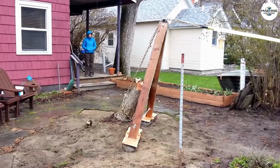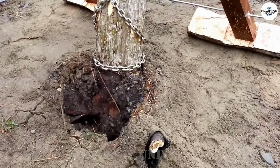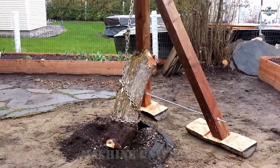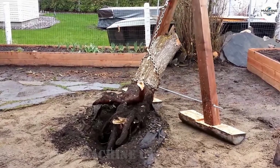I love this simple A-frame trick. Instead of spinning your tires trying to pull the roots sideways, this rig lifts the stump straight up out of the hole. Really clever physics here.